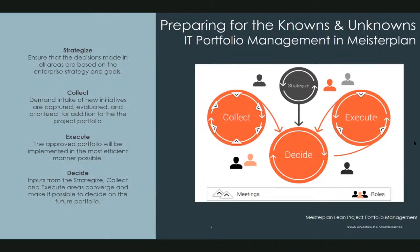So they really promote that strategize area where you are looking at what initiatives are going to support your enterprise strategies and goals. The collection of information through demand intake so that you can evaluate and prioritize these demands for addition to your project portfolio. The execution phase where you are implementing these projects in the most efficient way possible. And then taking all that information and those inputs to help you decide what the future of your portfolio is going to look like.